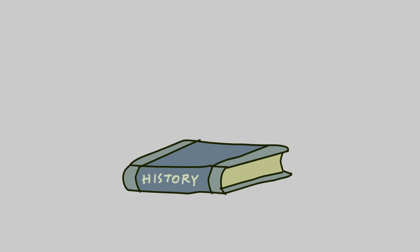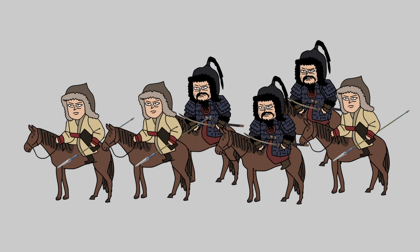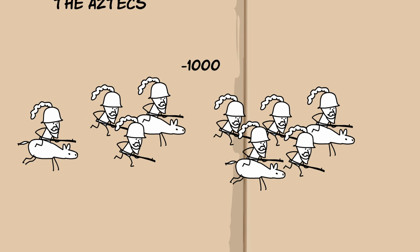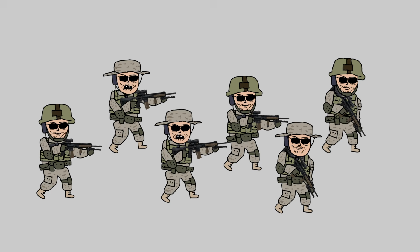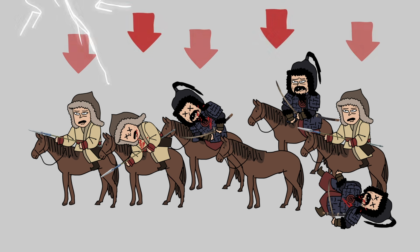Scenario 1. The shock factor. History gives us a pretty clear answer for what would happen in the first scenario. When technologically superior forces encounter armies that have never seen their weapons before, psychological shock usually determines the outcome faster than combat capability. Take the Spanish conquest of the Aztecs. Cortés had fewer than 1,000 men, but had firearms and horses that the Aztecs had never encountered. The psychological impact of gunfire, the seemingly magical ability to kill from impossible distances, and the thunderous noise created panic.